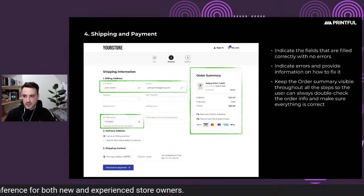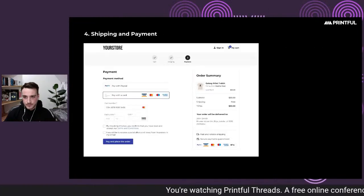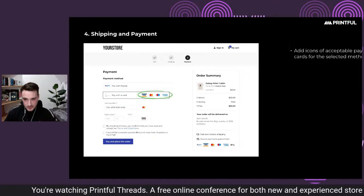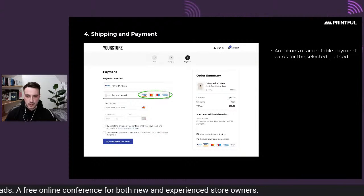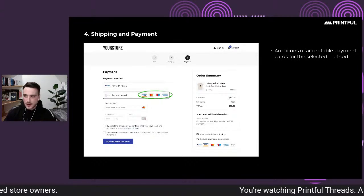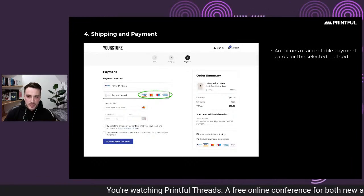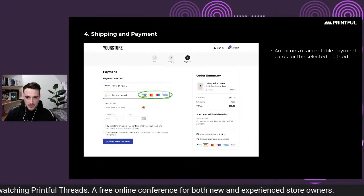Keep the order summary visible throughout all the steps, so the users can always double check the order info and make sure everything is correct. And here in the third step, we can see the payment step. A cool thing to add is icons of the payment cards that you accept. So if the user doesn't want to use PayPal or other accelerated payment methods and they want to use a card, they want to be assured that the card that they have will be accepted here.